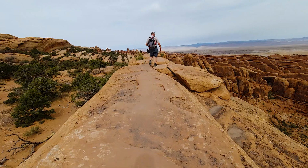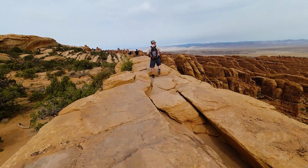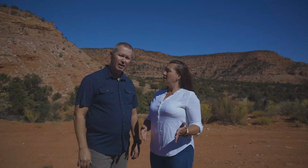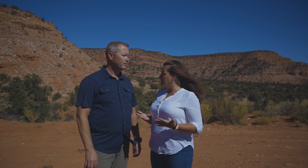And at one point you almost have to crawl up until you can get on top of the spine of the fin. This is another place where Gordon had to help me just because my legs were short and I couldn't seem to get up, so you may need assistance on this.